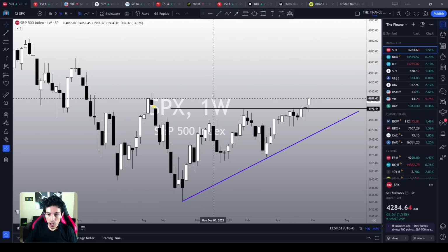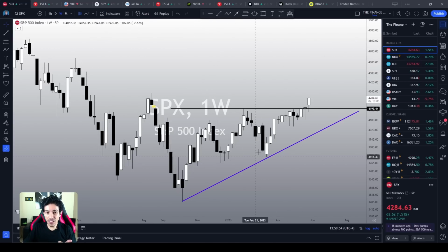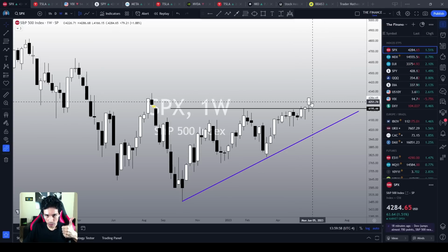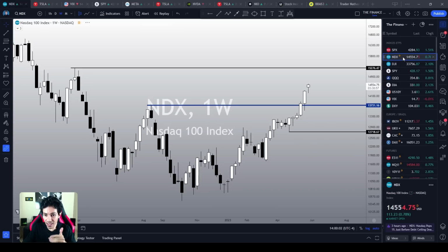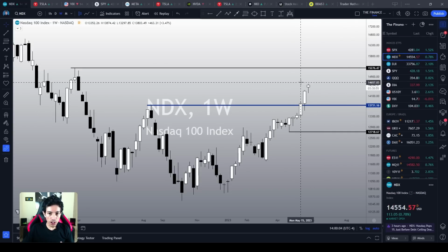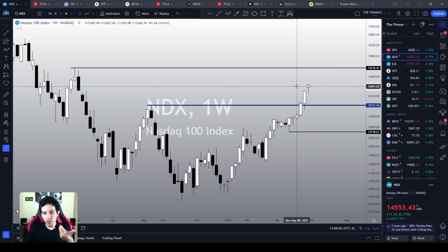On the weekly chart, we just broke this ascending triangle pattern upwards as well, indicating that yes, it is a bull market now for the broad market. The Nasdaq index is clearly bullish. It is flying very, very high.